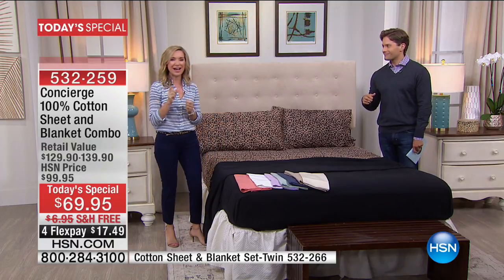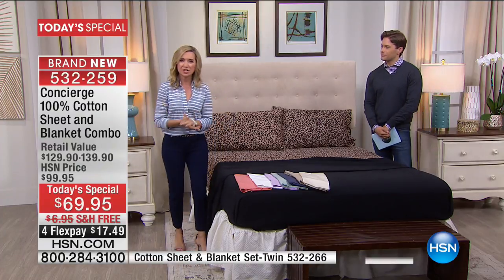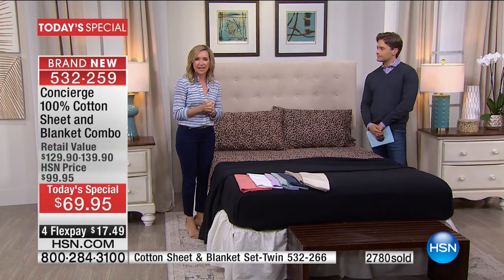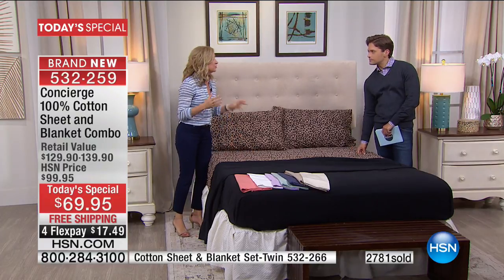Yes, for a fraction, and sometimes you want to do that. You want to get it home, wash it, put it on the bed, and feel the weight of it. It's the perfect soft, light, airy weight. Bedding is confusing sometimes.